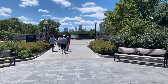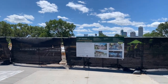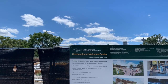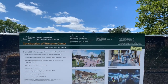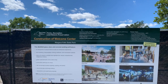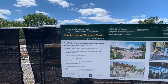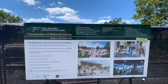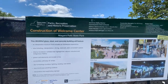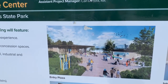I wonder what they're doing over here. Let's go find out. New York State of Opportunity, Parks, Recreation, and Historic Preservation, construction of the Welcome Center. Oh, wow, okay. It's going to be 28,000 square feet of a museum, new ticketing, dining, restroom, concession spaces, green roof and solar array, accessible pathways and ramps. Wow. It's going to be exciting. Something new. Looks pretty nice.